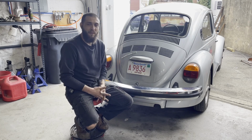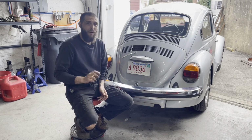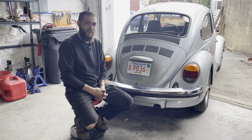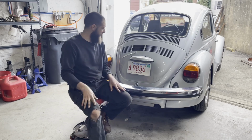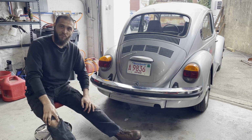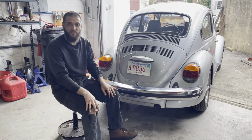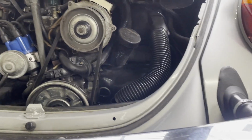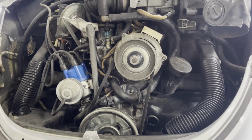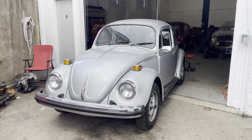This is weird for me because it's a late model. And it's a late model that isn't a triple white convertible Super Beetle. That's rare for me. I don't see those often. The astute amongst you will notice this single exit exhaust, which means, that's right, it's still fuel injected. But not only that, it's a standard, not a Super.